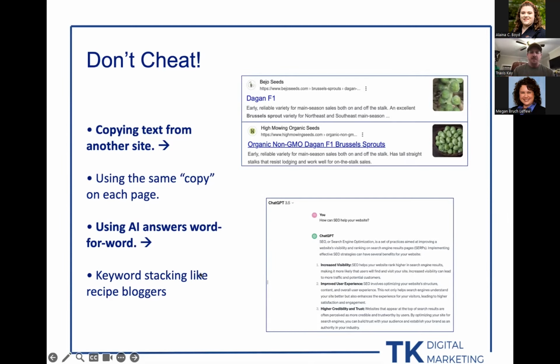So while we do want to have a lot of good keywords in the copy, or the text, on our website, we don't want to go overboard with it like the recipe folks did. We don't want to make people work too hard to find what they were looking for. If you go to a recipe page, you're looking for the recipe. You're not really interested in reading this long story. So we don't want to make it too difficult for people to find what they're looking for.